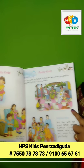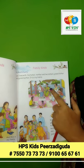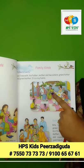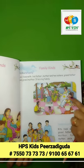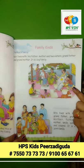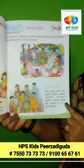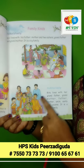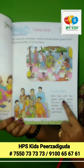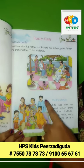When we go to the family kinds, if in a family we have father, mother, grandfather, grandmother and kids, it is called a big family. Fine. And in the same family, if you have all your cousins together, that is called a joint family. See, Rita lives with her grandfather, grandmother, father, mother, uncle, auntie and cousins. It is called a joint family.